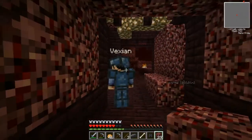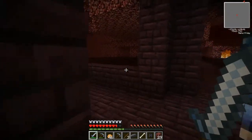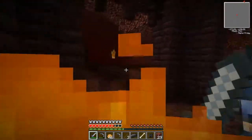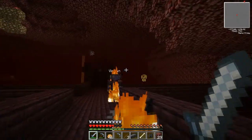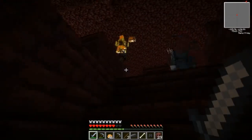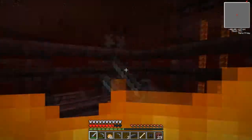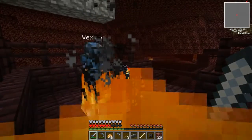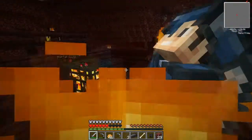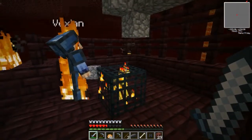Okay. So, you need to protect me as I build a roof around the blaze spawner. Okay, I see that. I'm not doing a great job of it right now. Okay, let's go. Look at this butthole. God, Vex, I'm really getting my ass owned. I'm getting owned here. If we have to retreat, let's retreat.